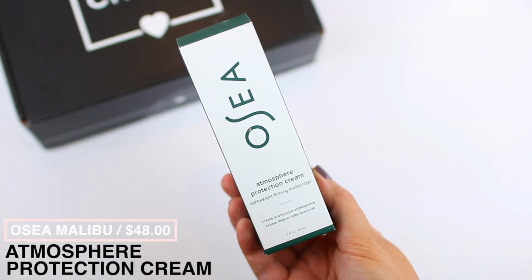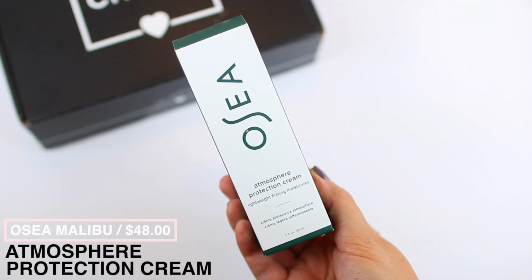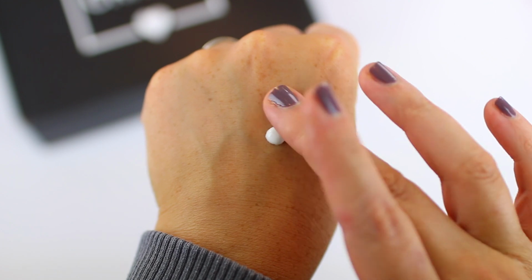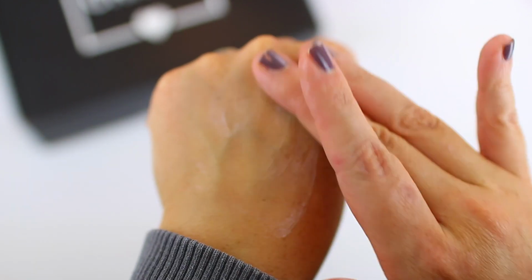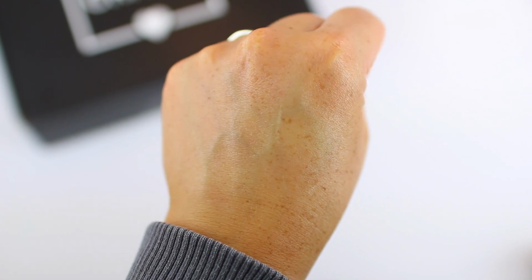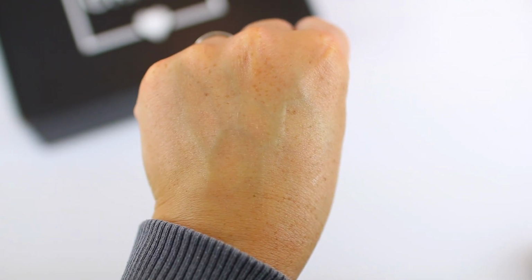Okay, the next product in here is from Osea. This is their Atmosphere Protection Cream. It is a lightweight firming moisturizer. So again, I do love getting skincare products. I haven't purchased a lot of skincare in 2020 because I've been working my way through the skincare products I currently have in my bathroom, things that I've either purchased in the past or gotten through subscription boxes. And I've made a good dent in my skincare collection, so it's kind of fun to have something different.